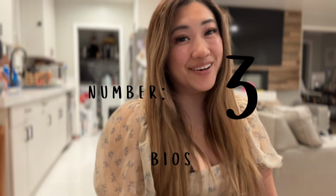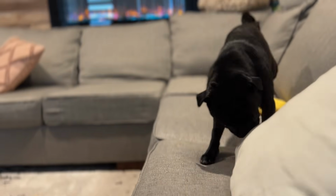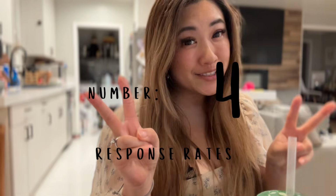Number 3 is bios. More is more in this case. Imagine this. You caught their attention, they clicked on your profile, they love your one-liner. What's next? You want to give them as much detail as possible. As a consumer, they're going to want to make a wise choice. Are they more likely to stay reading if there's more to read? Technically, yes.